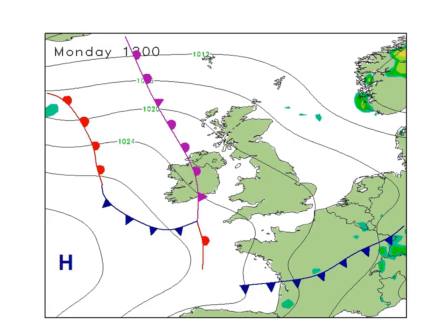But just quickly back to bank holiday. Of course, it's bank holiday on Monday. It looks like being a decent day. We've got northwesterly flow across the country. Sunny spells for most. Yes, this front in Ireland may bring some cloud. Could bring one or two showers there. But a cool bank holiday overall.